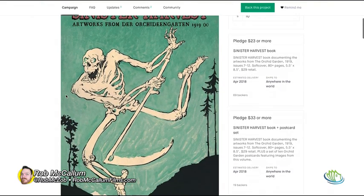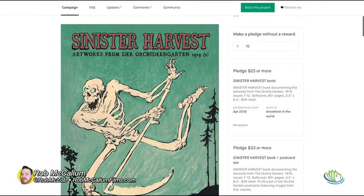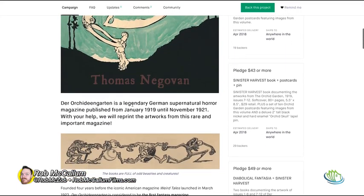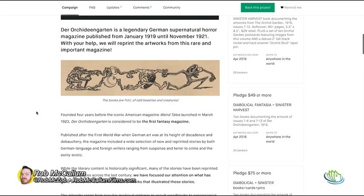So this is just more artwork. So this looks like probably the cover. Sinister Harvest, artworks from Der Orchid Garden. Like we said, Orchid Garden 1919. Thomas Negavoven. Orchid Garden is a legendary German supernatural horror magazine published from January 1919 until November 1921. With your help, we will reprint the artworks from this rare and important magazine. The books are full of odd beasts and creatures, so this is cool that they've included this.